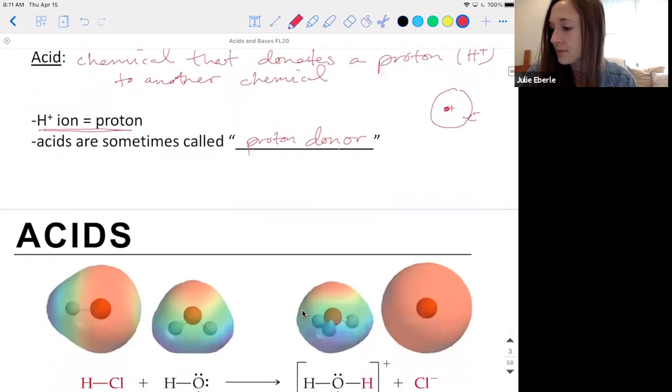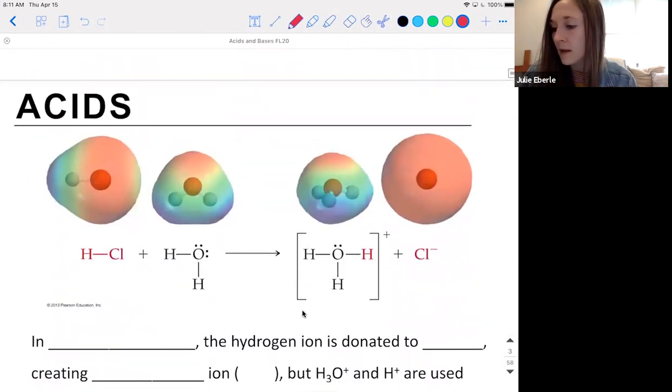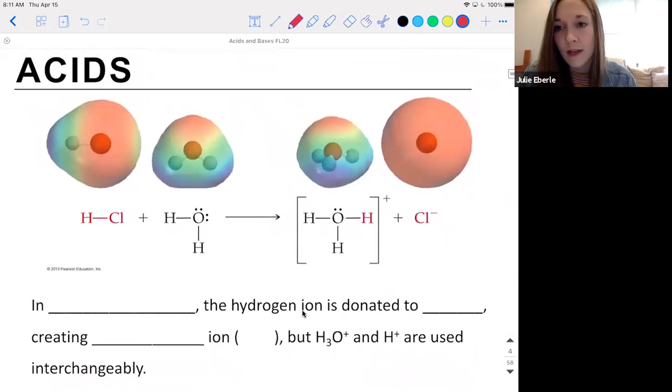For sure. Always do. All right, so let's look at an example of an acid giving away a hydrogen ion in aqueous solutions. So I'm just going to write AQ because we know that's the abbreviation for aqueous. So what does that mean? In aqueous solutions, that means in water. If you're doing something in water, water is usually a part of everything. You're in an aqueous solution.